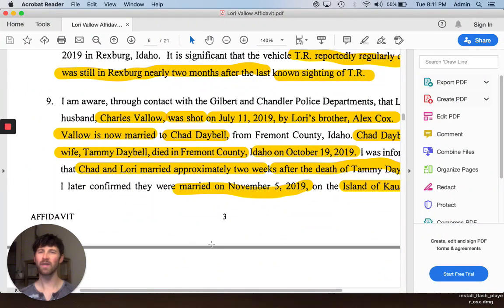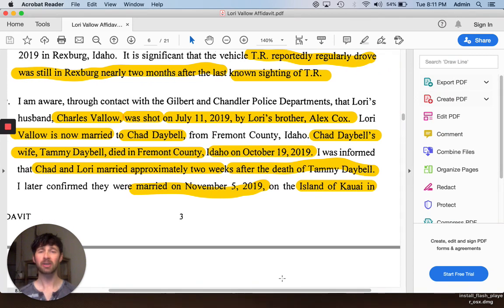Now, this in itself is really strange, because we know that Chad and Lori, let me just explain Chad if you guys don't already know. This is Lori Vallow's current husband, and they went off and got married in Hawaii. Well, they get married 2 weeks after the death of Tammy Daybell. Tammy Daybell being Chad's wife. Okay, Chad Daybell is married to Tammy Daybell. Tammy dies. Police are now looking at this as suspicious. Originally, it was not considered suspicious, but with all these factors in the case, now we know that she dies, and they get married 2 weeks after she dies. There's just too many coincidences in this case.